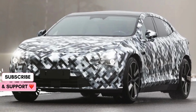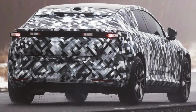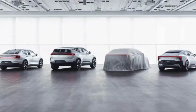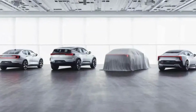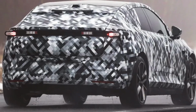The Polestar 4 is out on the roads and already testing ahead of its debut later this year. This is the very first time we get to see the actual car, and first impressions are quite good. The Polestar 4 is meant to fill in the gap between the recently launched Polestar 3 and Polestar 2 that we have come to know so well.